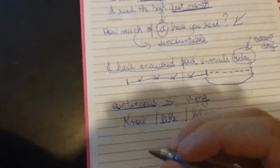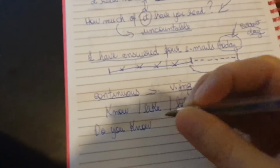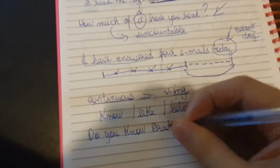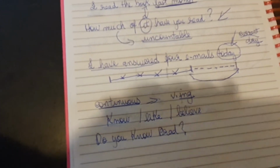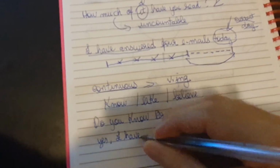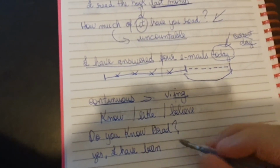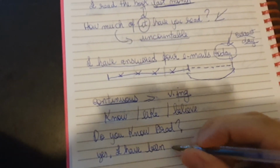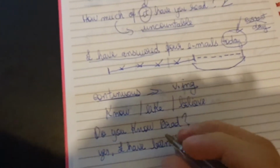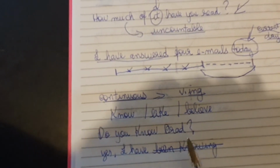For example, somebody asks you, do you know Brad? Anyway, any name, right? Do you know Brad? And you answer me, yes, I have been... No, of course not. Remember the verb with ing. Is it possible to write like this? I have been knowing. No, it's not possible, because the verb know is not usually used in the continuous tense.